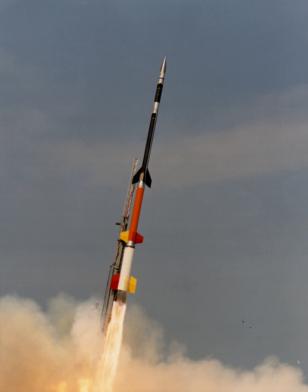Topic: optimal staging and restricted staging. Topic: optimal.